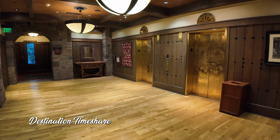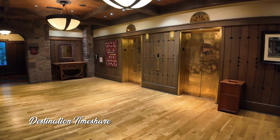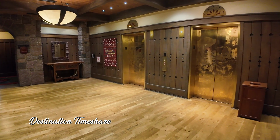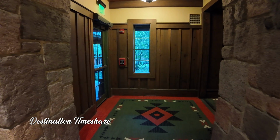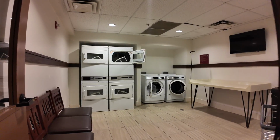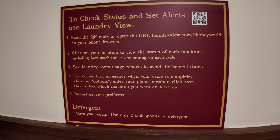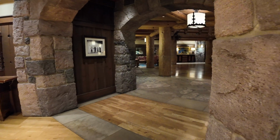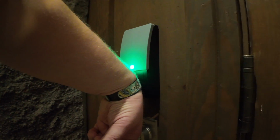They are really fast. Notice that they're not hydraulic elevators. They're your normal standard mechanical counterweight elevators. So they're really, really quick. This does here go down to where you'll find guest laundry and ice and vending. So just putting that up here on the screen right now so you can take a look at what that looks like. Now let's go over here and we're going to head in and take a look at the fitness center.